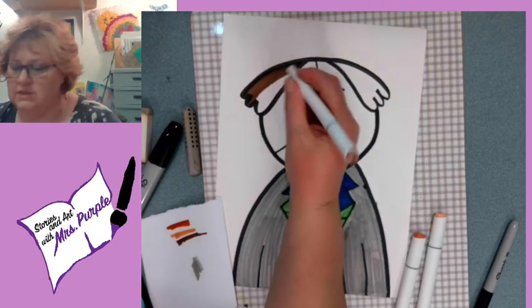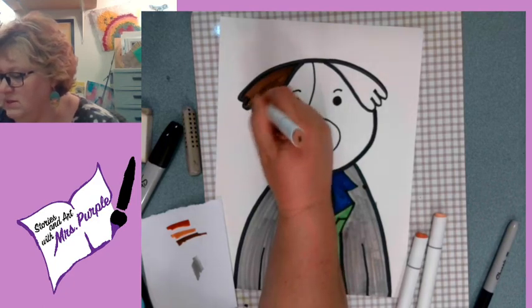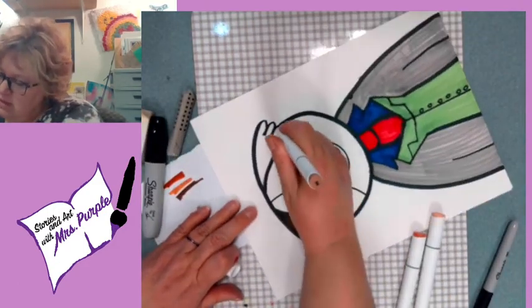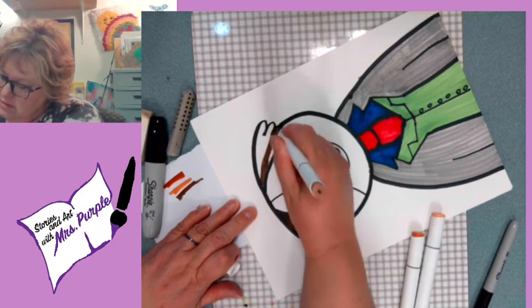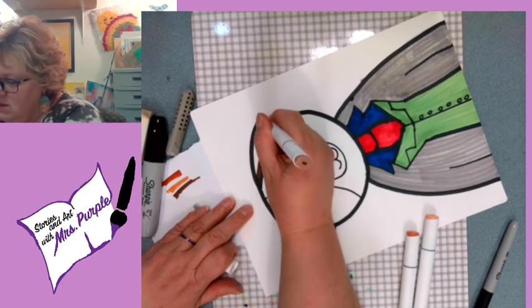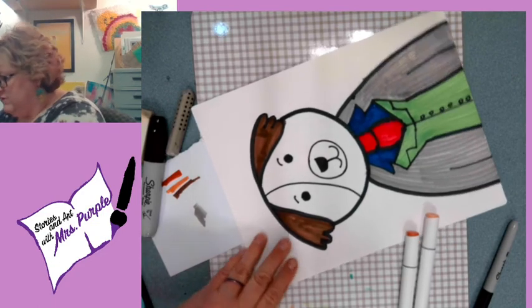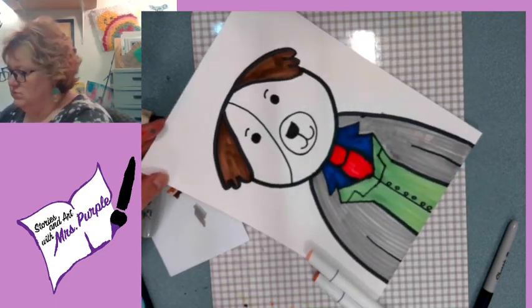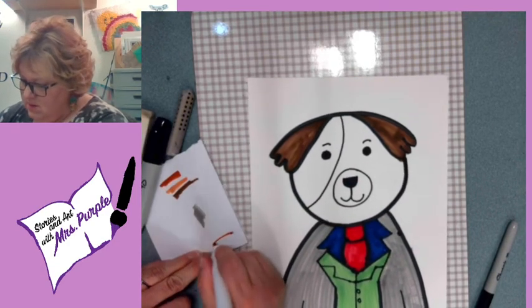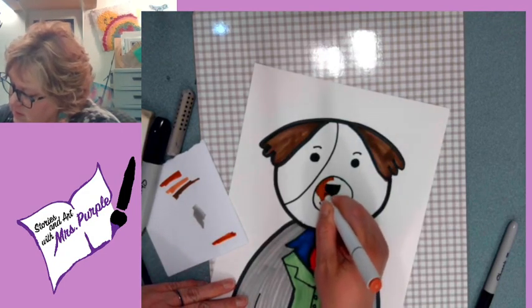And then let's see. I named my other one Mitzi. So this is somebody who wants to be like Doggo. So I'm going to call him, oh, let's see. I'm going to call him, gosh, I don't know. I'm at a loss at the moment for a name. I like to name things. In my room at school, I've got my pencil sharpeners named. Let's see, this is the other dark one, so I'm going to color around his nose with this one.